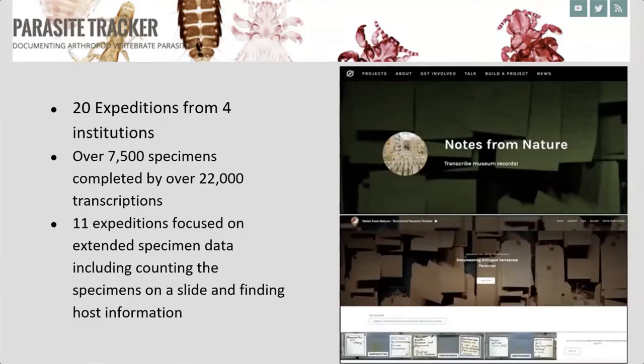Managed by TPT co-PI Julie Allen, a total of 20 expeditions of images from Parasite Tracker have been run through Notes from Nature for label data transcription. We have over 7,500 specimens completed by over 22,000 transcriptions. We also have 11 expeditions focused on extended specimen data, including counting numbers of specimens on slides and finding host information. And the slides that you see here are showcasing a recent expedition set up for some of the slide collection at the University of Minnesota.